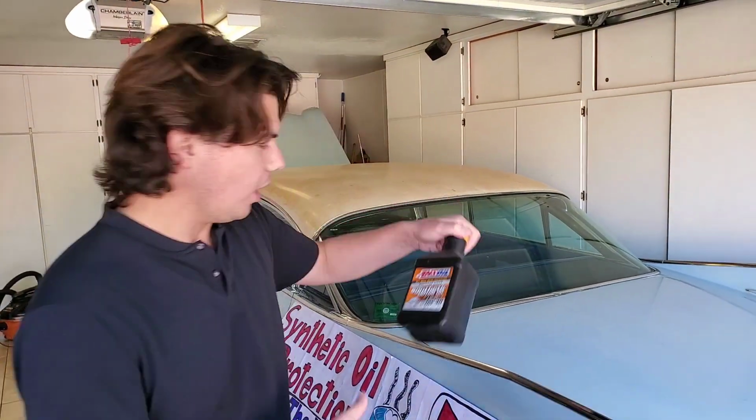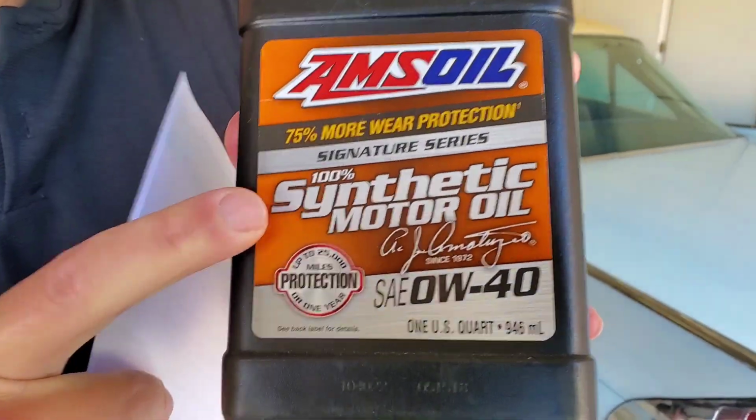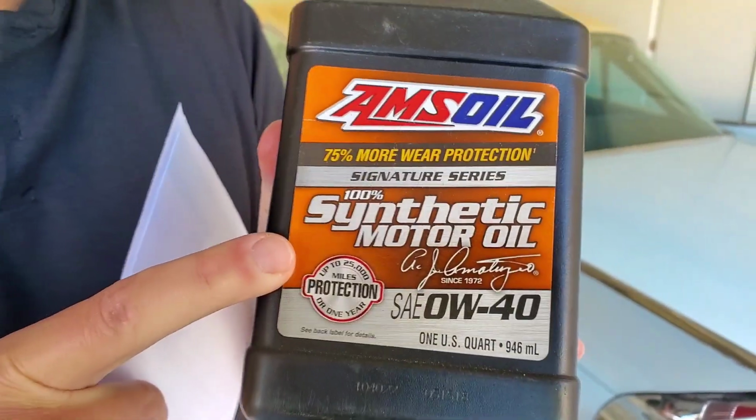So this is 100% synthetic. It's not a synthetic blend. A lot of people don't know that the oils that come in your car are actually a synthetic blend, and it's not 100% synthetic.